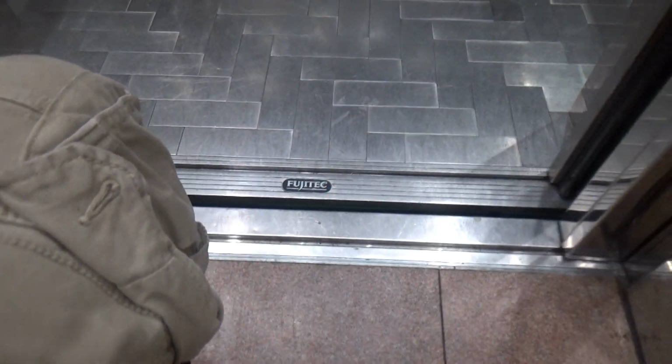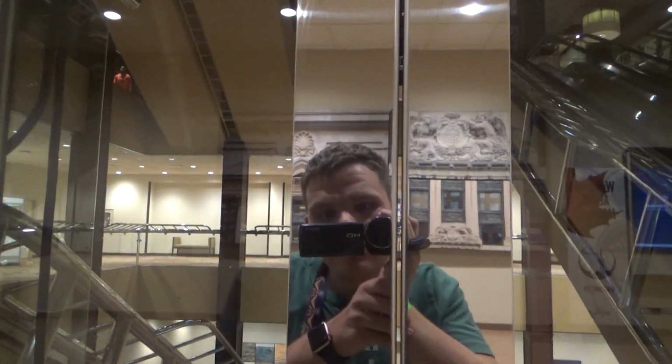Let's watch the doors close. There goes the elevator. Look at this thing. It's a very unique elevator, as you can see. It's lovely. And I guess that is going to be it.